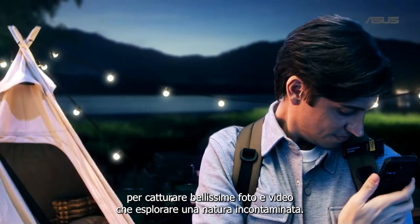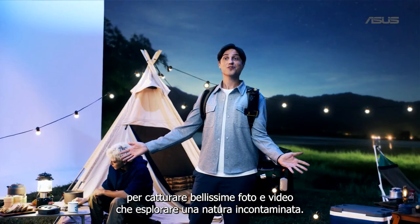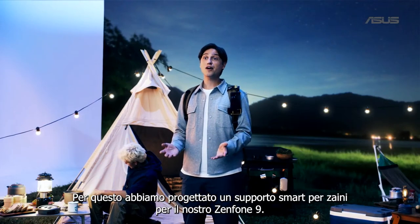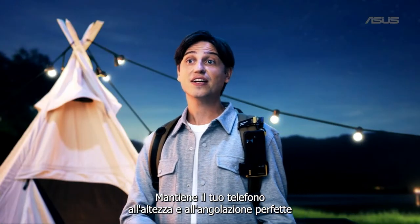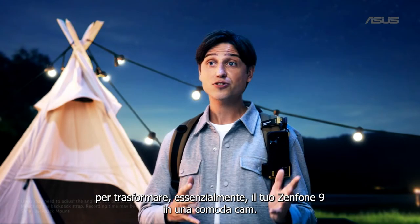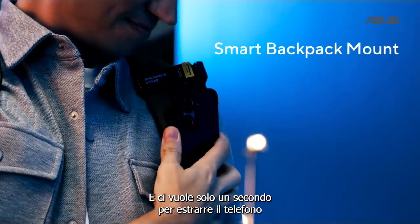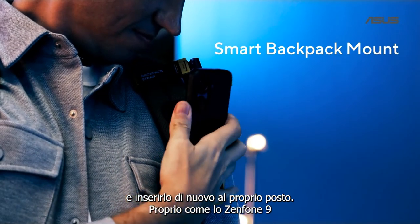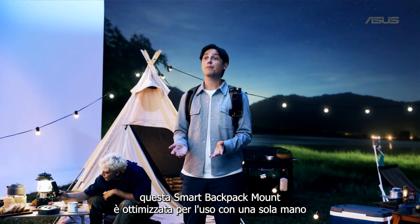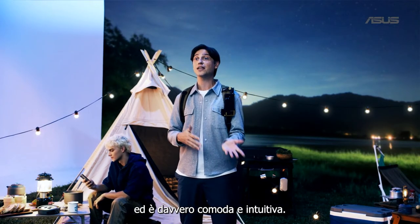What better way to capture some beautiful pictures and videos than exploring some pristine nature? For this, we designed a smart backpack mount for the Zenfone 9. It secures your phone at the perfect height and angle to essentially turn your Zenfone 9 into an action cam. And it only takes a second to slide your phone out and pop it back in again. Just like the Zenfone 9, this smart backpack mount is optimized for single-hand use and is really convenient and intuitive.